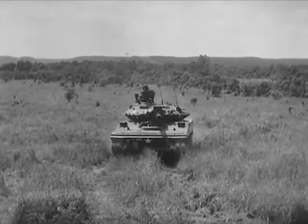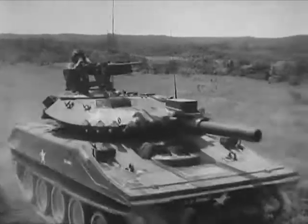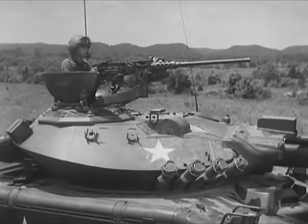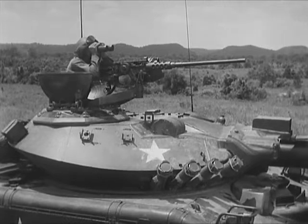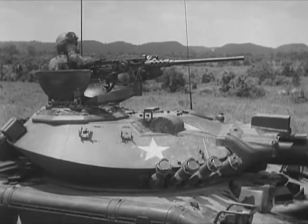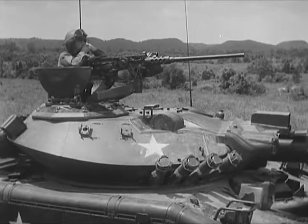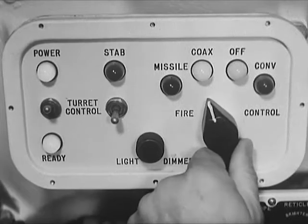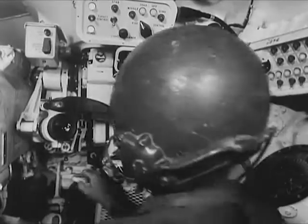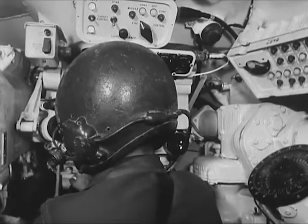All weapons used. All weapons effective. The skill of the crew made them effective. "Driver, stop." The commander recognized the targets quickly. He gave his fire commands clearly and in time. "Gunner, missile, moving tank." The gunner kept his weapons in firing condition. He sharpened his own skill to match their precision.